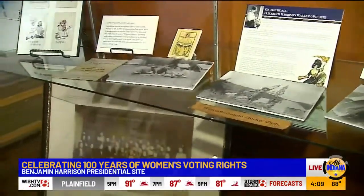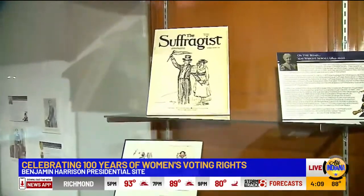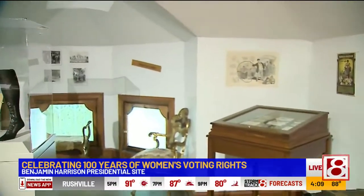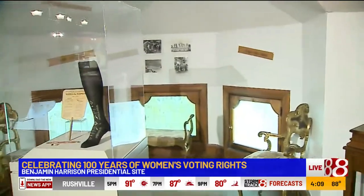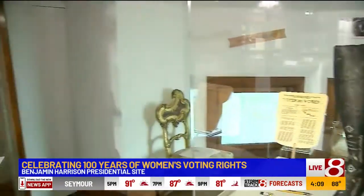This is all part of our collection here. The history through the years, and it connects to the Harrisons in different ways, like Belva Lockwood, who actually ran for the presidency against Benjamin Harrison in 1888. She couldn't vote for herself, but she could run for president.